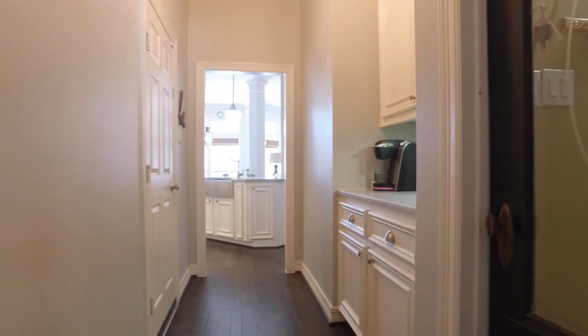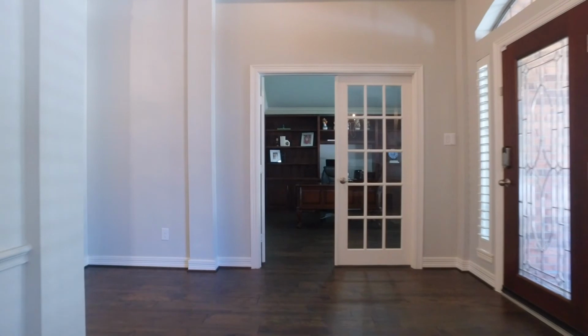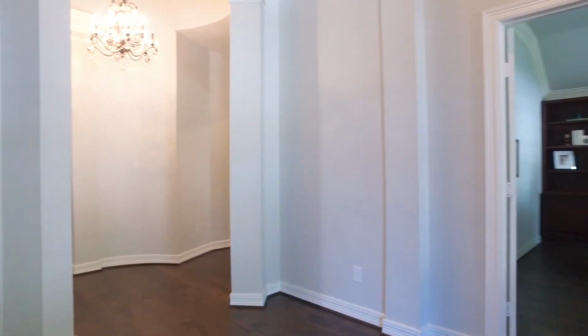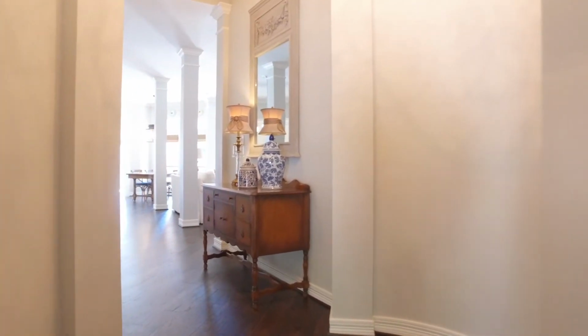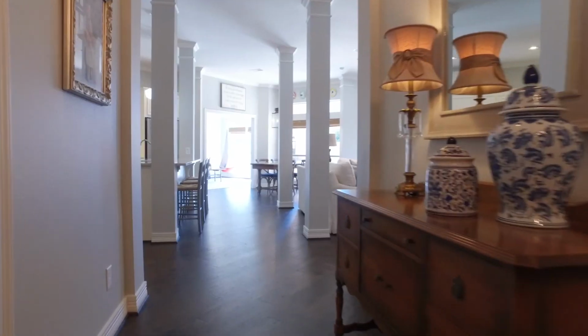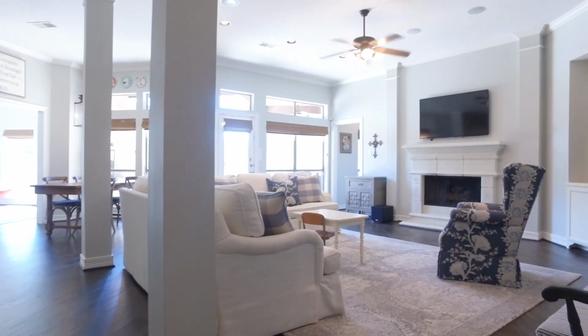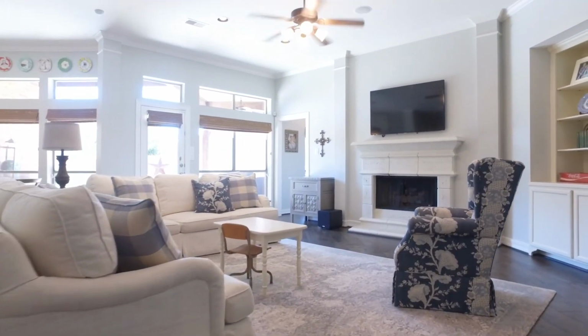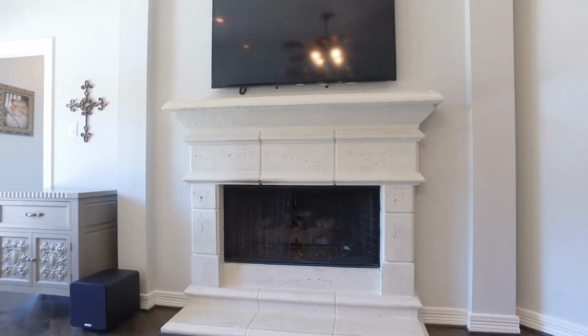This beautifully renovated home on Cove Drive has gorgeous finishes throughout, new wood floors throughout the entire home. So much natural light accentuates all the beauty in this home. Tall ceilings, a fireplace, and custom built-ins in the family room with a gorgeous view into the backyard.